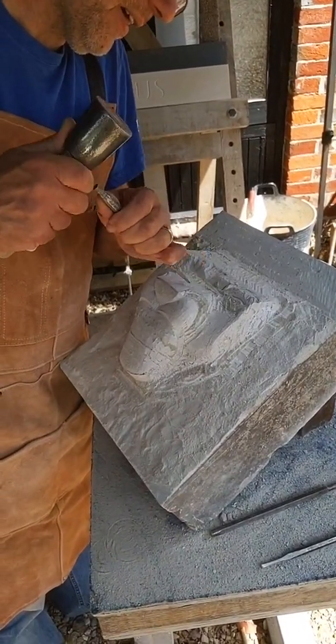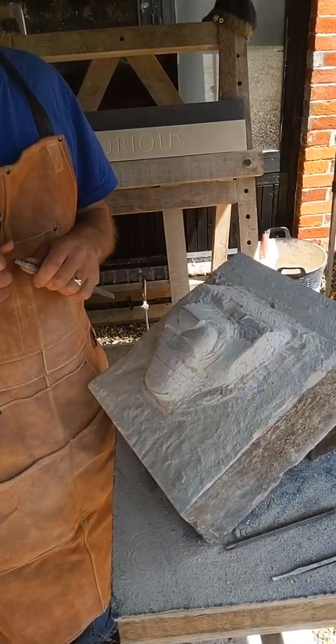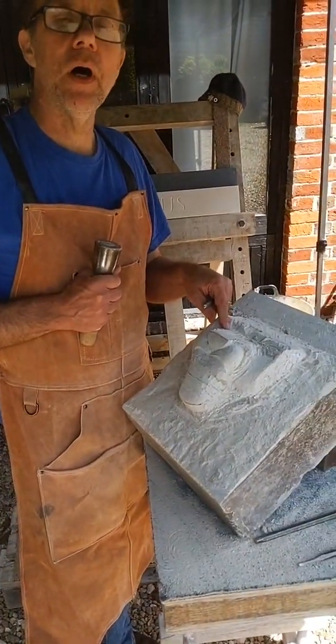Janola's asked, do you use a pointing machine also? No, I don't use pointing machines. I've got one at the workshop, but I've never used it.